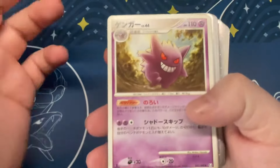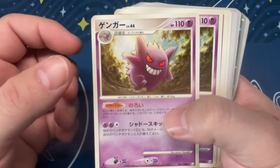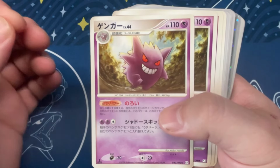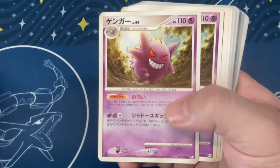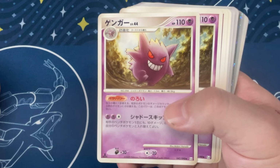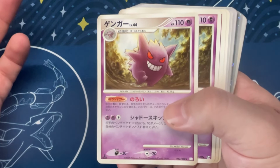Alright, moving on. We got Gengar. This is PT4, so Advent of Arceus. You know, I find it funny. Gengar got so many regular rares in Platinum Era and just no holos. Space Time Creation has one. Obviously, this PT4 Advent has one. Stormfront has one. And there might even be a fourth. All those Gengars, and you couldn't give them one holo from that era.